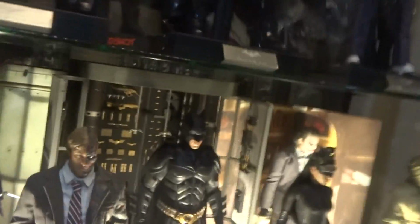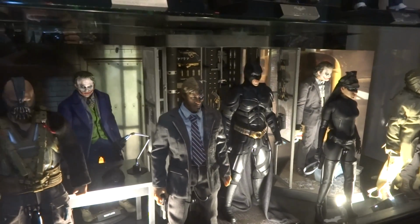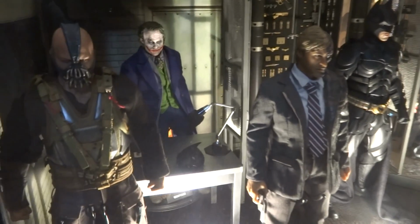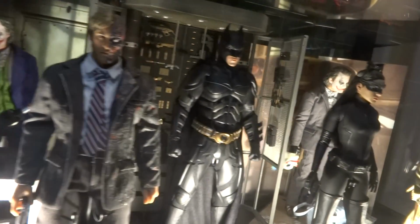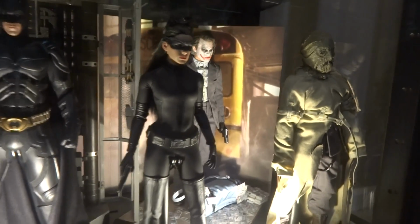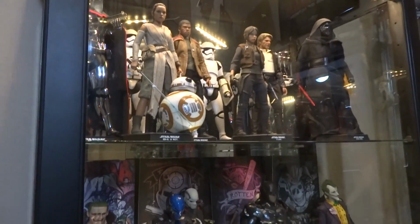And then below that we have my Dark Knight collection. Dark Knight is my favorite movie, my favorite series, so I do love this collection. I don't know if this has changed since the last time I showed it, but I love it. There's obviously no new figures coming out for it, but it just looks amazing no matter what. So yeah, they look awesome. There's my first cabinet, DC and Star Wars.